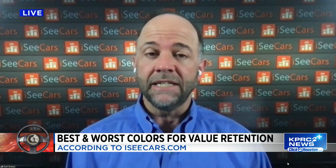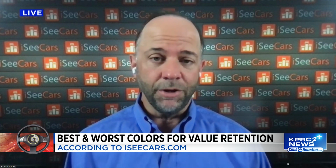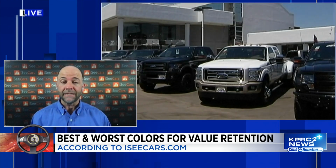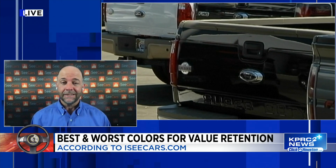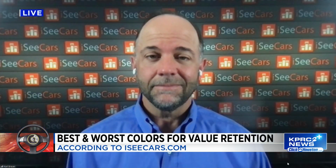But then we also looked at individual segments, and it got interesting because you saw some definite variation. Beige isn't a particularly popular color overall, but for whatever reason, it's very popular on pickup trucks. It's very popular within that segment and helped hold up their value. Mm-hmm. I noticed that recently on one of the Toyota special editions, where they only chose one color, in a sandy, tan kind of desert shade.